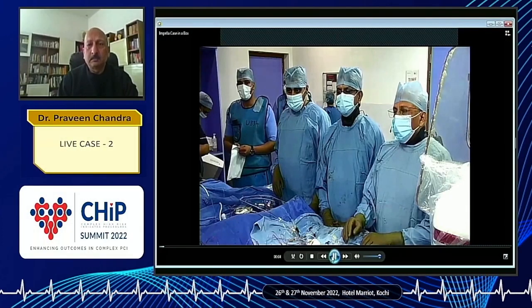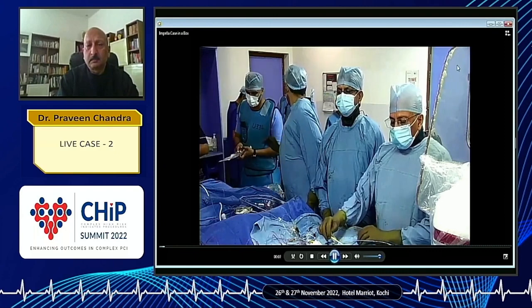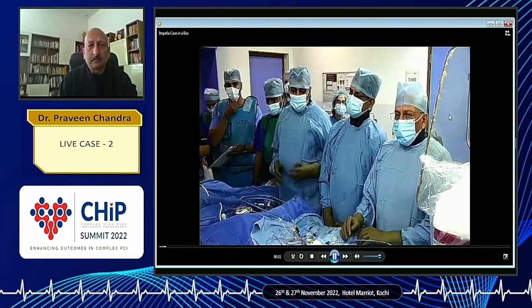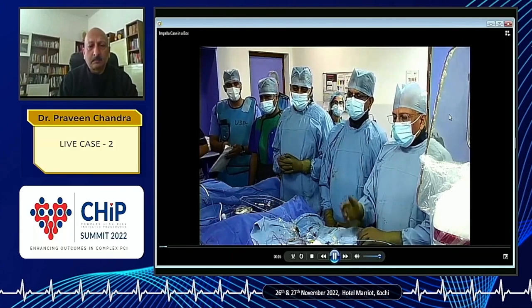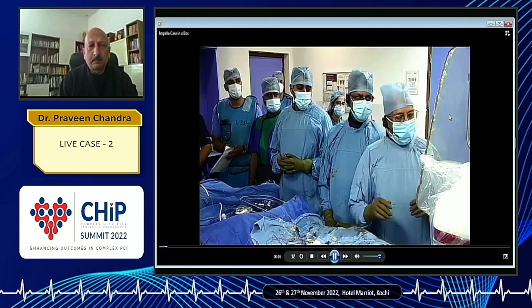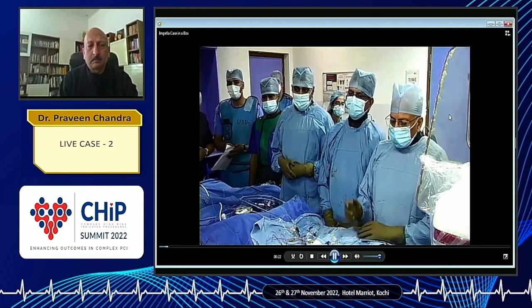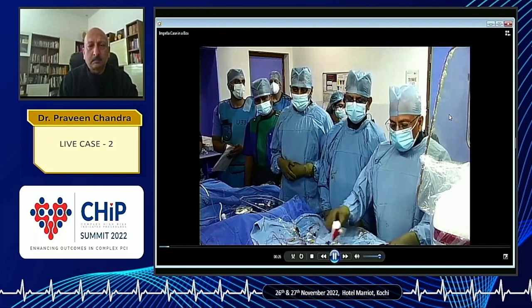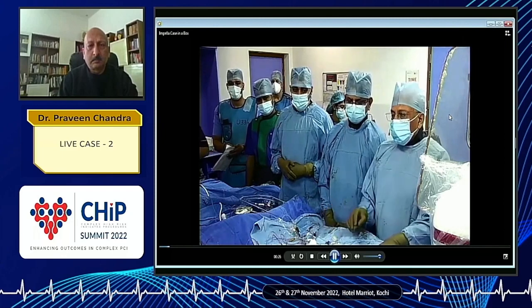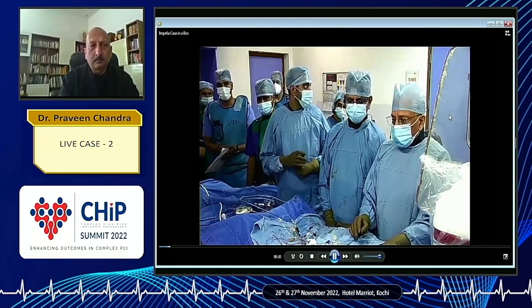Medanta Heart Institute in Gurugram. We are in the cath lab, and we are now ready to do a complex coronary case. Along with me are Dr. Nagin Chauhan and Dr. Abhinav. We also have a guest here today, Dr. Federico Pappalardo from Italy. He is a specialist in advanced mechanical circulatory support, usage of these devices, and also treating very complex hemodynamically unstable cases.